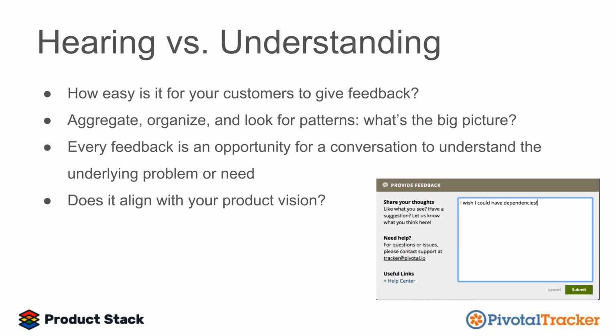Finally, and really the most important thing when it comes time to decide as to what you should do with this feedback, whether you should action on it and how.